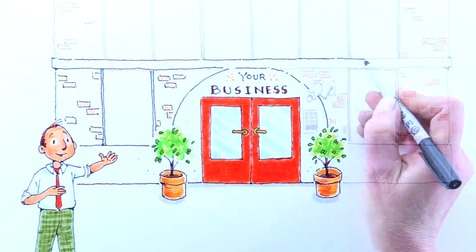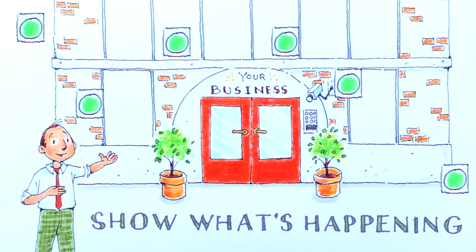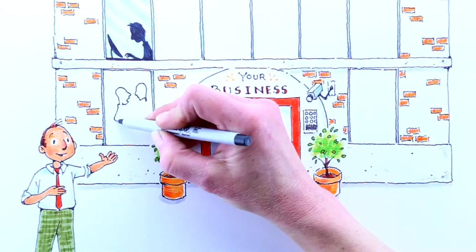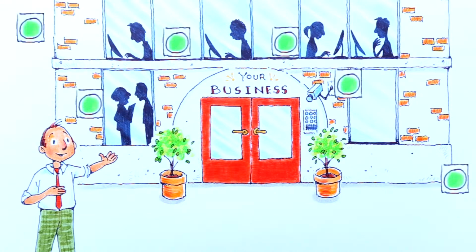You've worked hard to secure your network. You have Comply to Connect point products that show you what's happening, mitigate unwanted intrusions, and give you data to monitor. You can quarantine non-compliant devices and deny access to unauthorized users. All set, right? Not exactly.